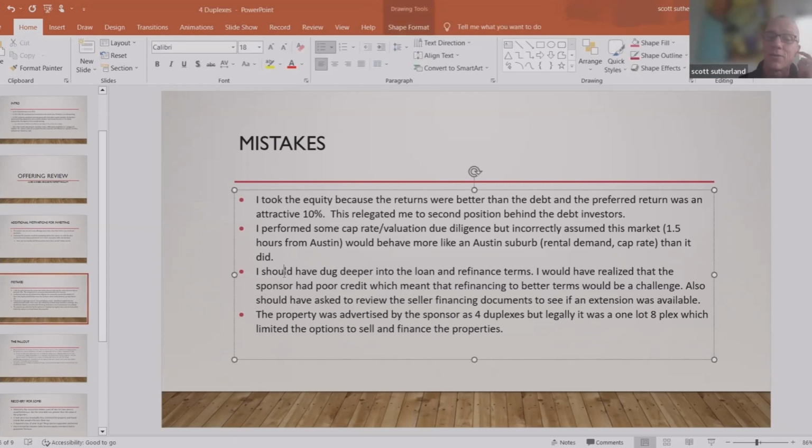The third item that I glossed over was the first lien loan and the refinance loan. So when I went through the loan structure from the seller financing piece, you'll note that it was a 12-month interest-only loan. It did not have a provision for an extension or a refinance, and that was something that I missed. And the problem with that is, if you don't get your project done in the 12-month period and you can't get refinanced, then you're caught in limbo. I mean, you could be in a situation where you could get foreclosed on. So that was a miss.